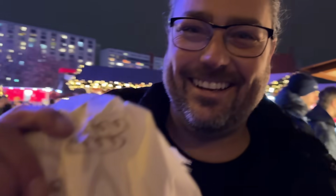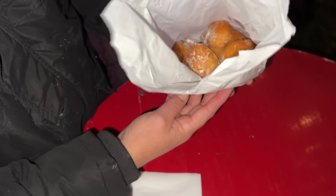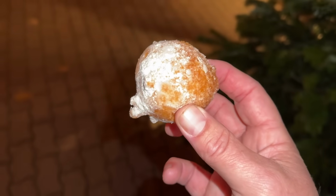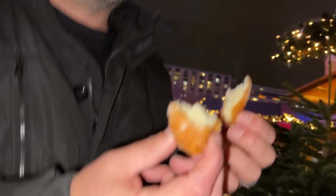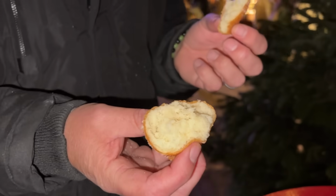We got them. What did you say they are? I don't know. They said they're not filled with anything, so I have no idea, but I got what I wanted. I got powdered sugared fried donut balls. Oh, they are super warm and pillowy. The outside is crispy, and it's like a chewy pull-apart donut. It's a little bit more dense than a traditional donut.